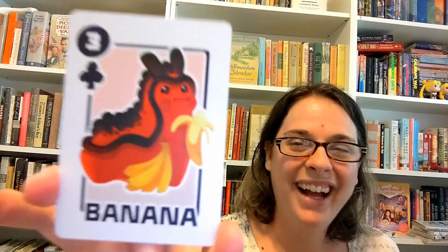Orange Doom Slug number 4. And then, okay, I wanted to live do my next pick here. I've already shuffled it, so I'm going to pick the very next card, and this is a Banana Doom Slug number 3.